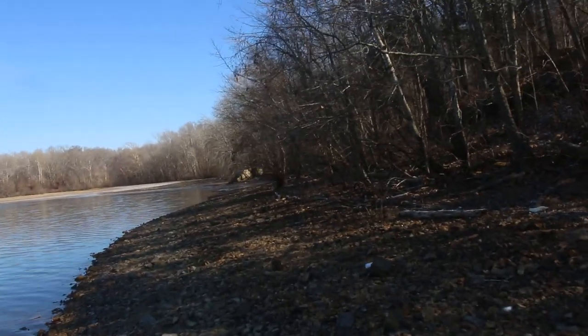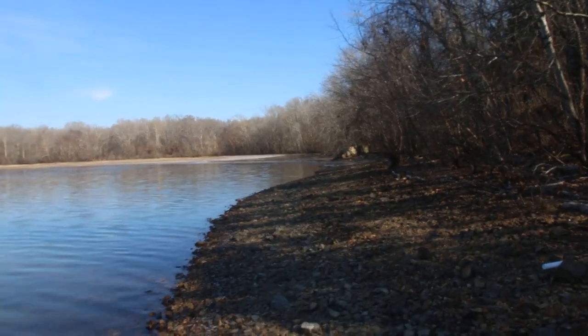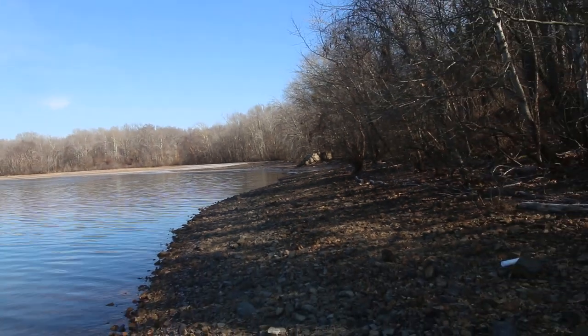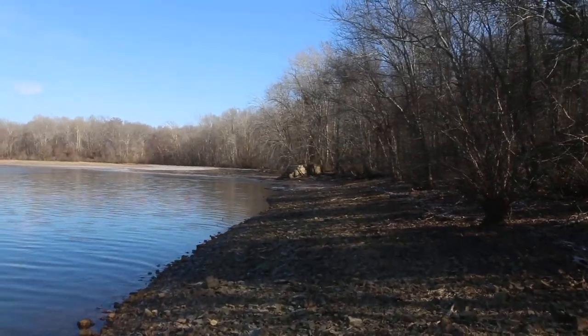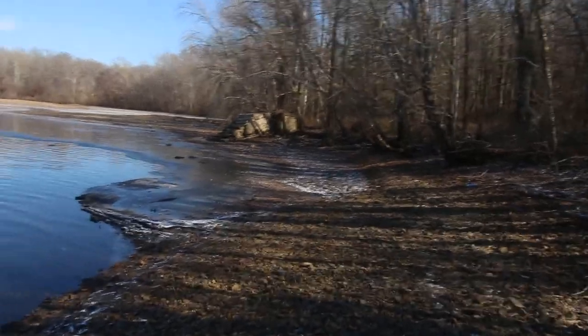I don't know if you can see that yet. We gotta check this out. That appears to be the front steps of a house. That is exactly what that is.